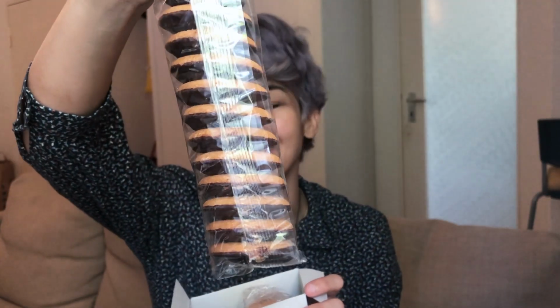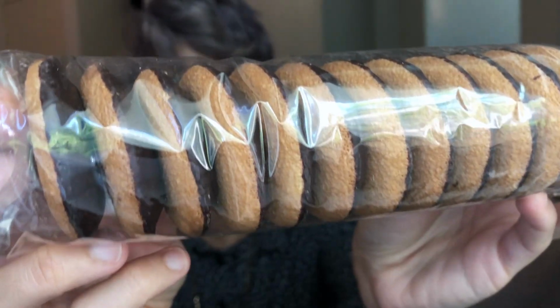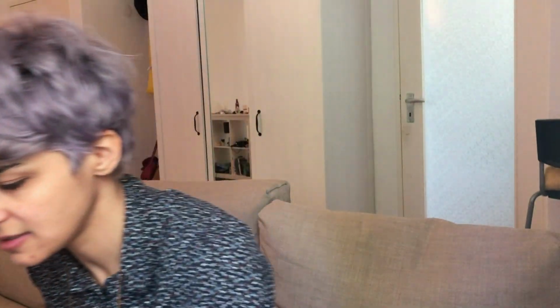This is so cute, I can't. Small sponges. It definitely looks nice. You can smell the slight orange smell. The chocolate smells good, surprisingly. Let's dive into it. Oh my god, I wanted to hate on it, but I actually love it.